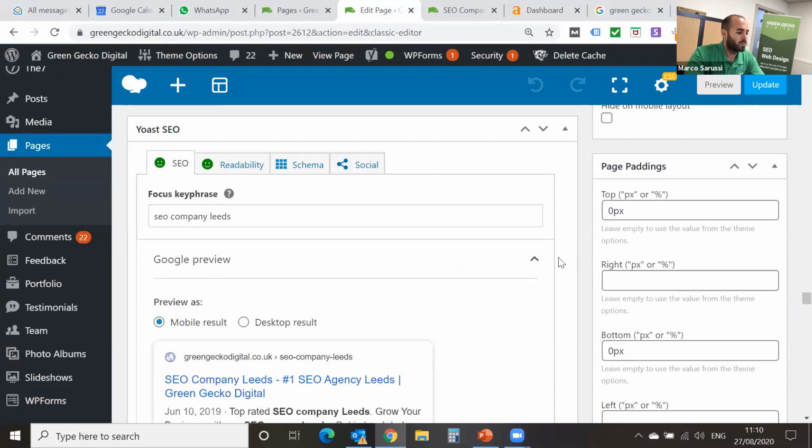Now straight away, Yoast will give you a score of some kind. It will give you a green, an amber, or a red. And straight away we can see that everything's in the green, which is good. And I suppose that's really the objective of on page, to make sure we get a green, or we do as much as we can to get a green.